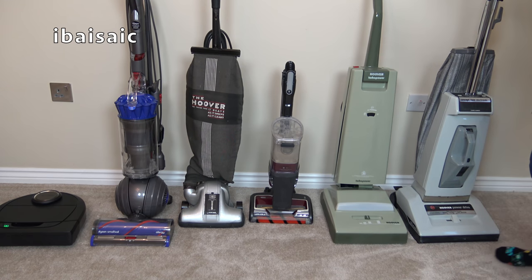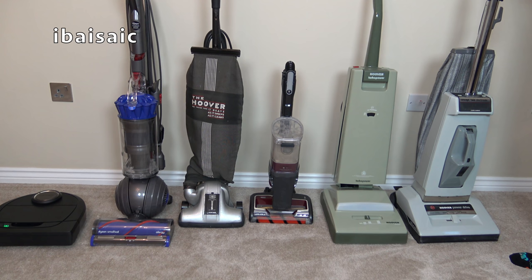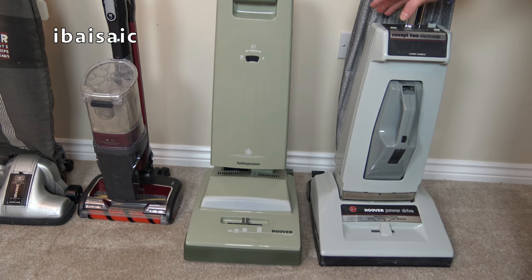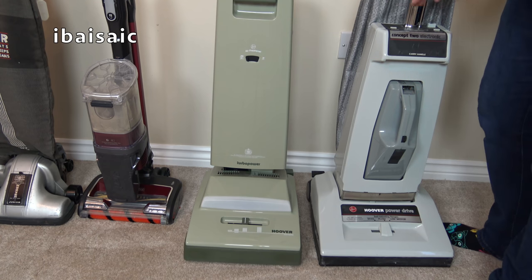So for me, the top performing and the one I'm going to use to vacuum this whole living room before the carpet goes back is this rather lovely Hoover Concept 2 Electronic. As this Hoover is an American machine, it was made for American carpets and American homes, and American homes tend to be larger than homes in the UK and tend to have more carpeting. Well, they certainly did when this beast was in the shops. I do like this cleaner. It is a big, hefty machine, but the power drive does help it to move across this plush carpeting, and it did a very good job of grooming.